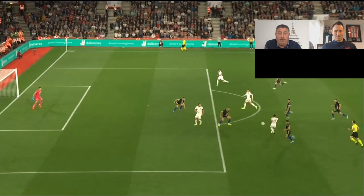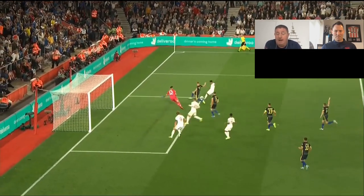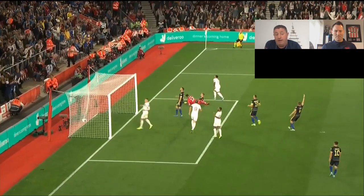Just goes a little, there you go. That one. And those two steps there are enough to take that left-sided centre-half out of the game.